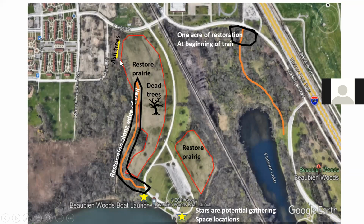Also, the project includes taking out some of the woody invasive plants. And there were dead ash trees here that have already been removed. What's also notable is that this project is improving the trail that leads from Carver Military Academy to Flatfoot Lake, especially at the beginning of it, to make it more inviting and improve sight lines by removing invasive woody vegetation from the beginning part of the trail.